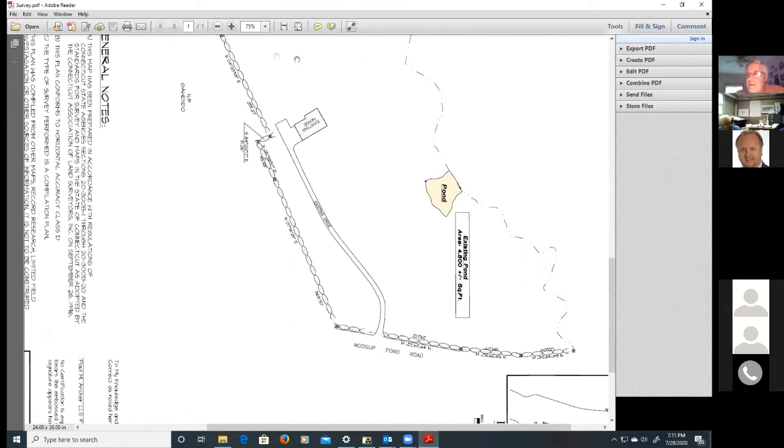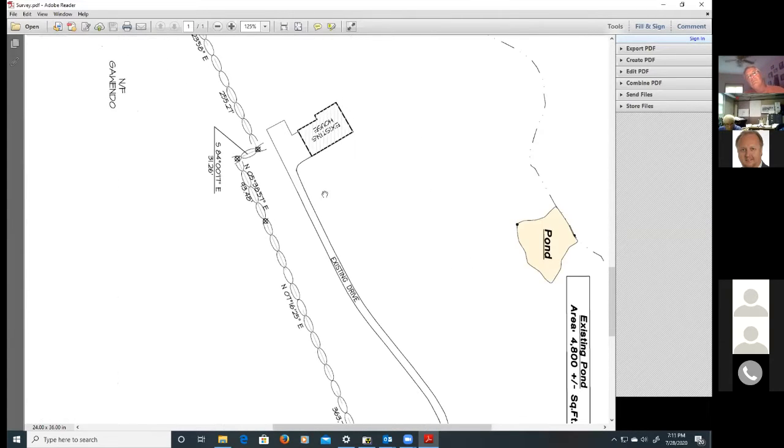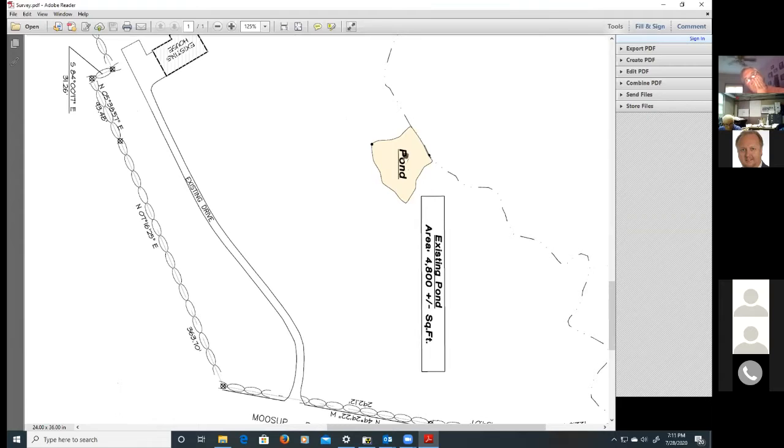pond that he has. And I do have it up on the screen. This is his house property. The pond has been delineated. The area is approximately 4,800 square feet. The commission wanted to know exactly how big the pond was last month. So it's 4,800. It's within your jurisdiction because it is under the 5,000. This area that I'm going past is heavily grown with invasives, a lot of briars and whatnot. So he does want to clean that area out.